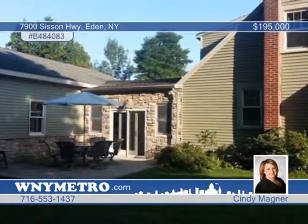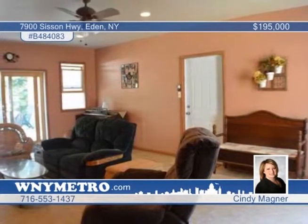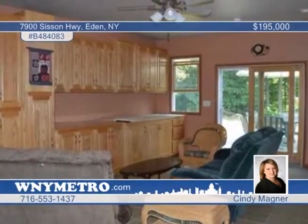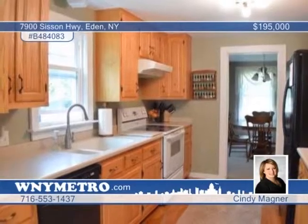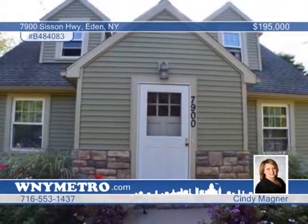From here, stop by the remodeled kitchen with custom-built Amish cabinets and red oak hardwood flooring with a heated marble inlay. Updates include a tear-off roof in 2002, all-new windows in 2010, and siding in 2013, and more. See it in person when you call Cindy Magner today.